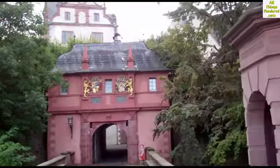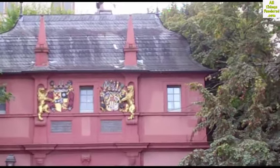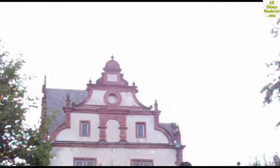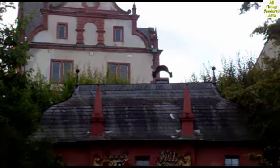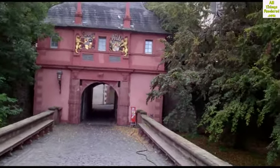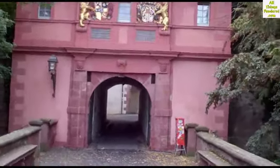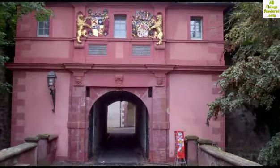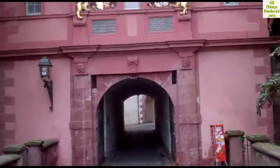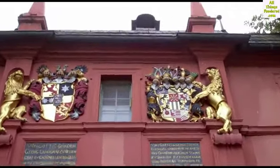And here you can see yet another entrance to the castle. We can go ahead and walk through to the other side. There's a courtyard inside devoted to government office space. And here we're going through the tunnel now.